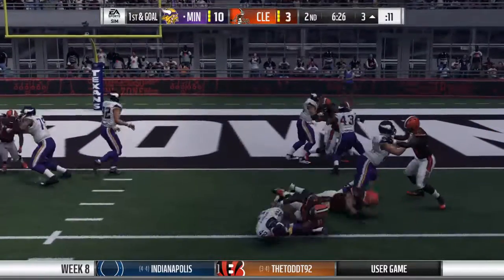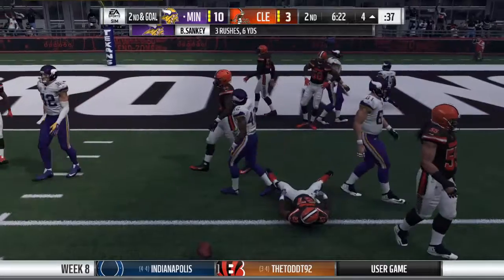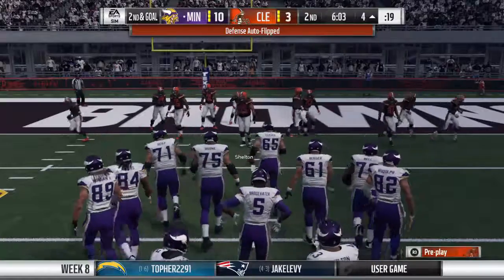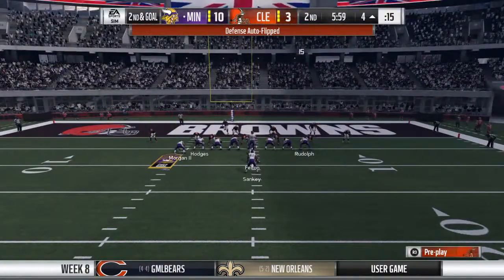They'll try to run it with Sankey. And this one will wind up with him losing yardage back to the 4-yard line. It's a loss of a yard there, and now second down. And thus far in this NFL season, no touchdown scored for him, and he's not going to get it on that play either.